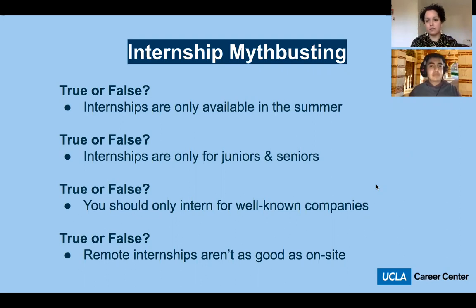Or we're going to provide you with a couple weekends worth of professional development, like conference type experience. And that was some of the solutions that we saw in the short term. And now, as we're in the new normal, remote internships are actually awesome for everyone, right? We can all apply to any company anywhere now and intern for them. We don't have to drive anywhere. We don't have to spend the time commuting.